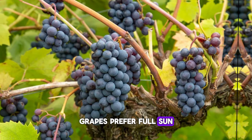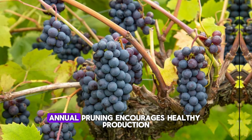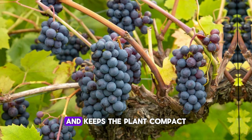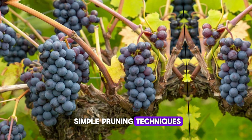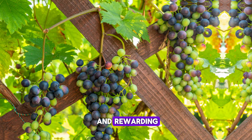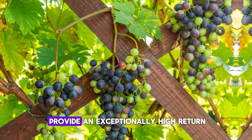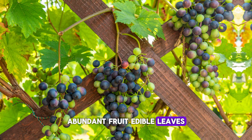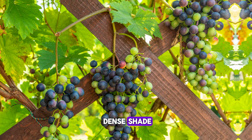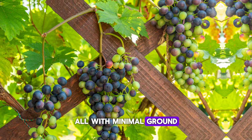Grapes prefer full sun and well-drained soil. Annual pruning encourages healthy production and keeps the plant compact. Once you learn the simple pruning techniques, grape care becomes straightforward and rewarding. For small spaces, grapes provide an exceptionally high return. Abundant fruit, edible leaves, long-lasting beauty, and dense shade, all with minimal ground space required.